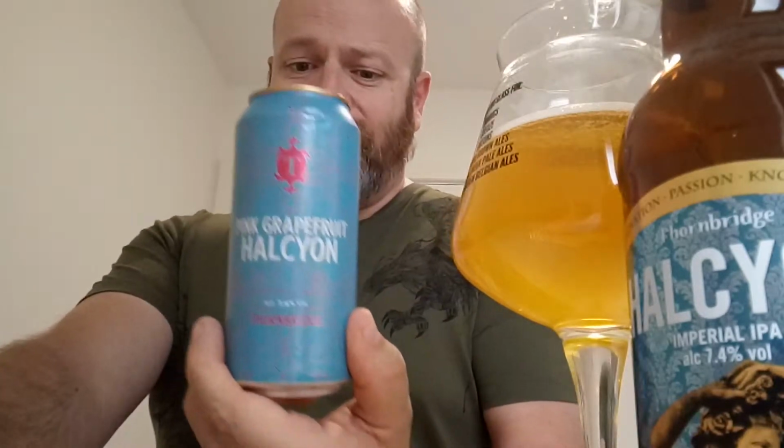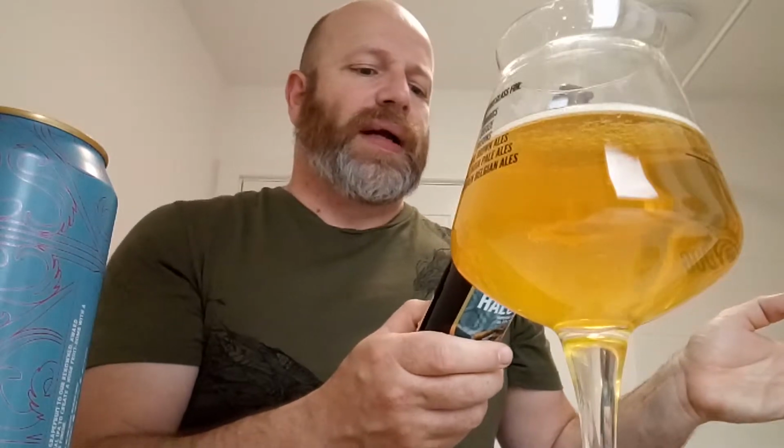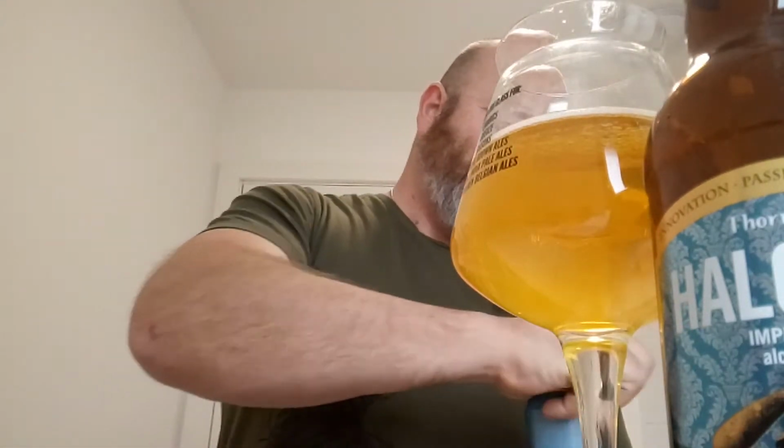So boys and girls, this one is the pink grapefruit version. This is the same percentage, same strength. This has been out for a couple of months, and it's saying we added pink grapefruit to our renowned award-winning Imperial IPA to create a huge fruit bomb with a delicate bitter finish. It's not saying anything about the hops in the can version, but in the bottle version it's got Galaxy, Ella, Chinook, Nelson Sauvin and Bramling Cross. So there you go. Let's crack this can open and see what this one's like, like you do.